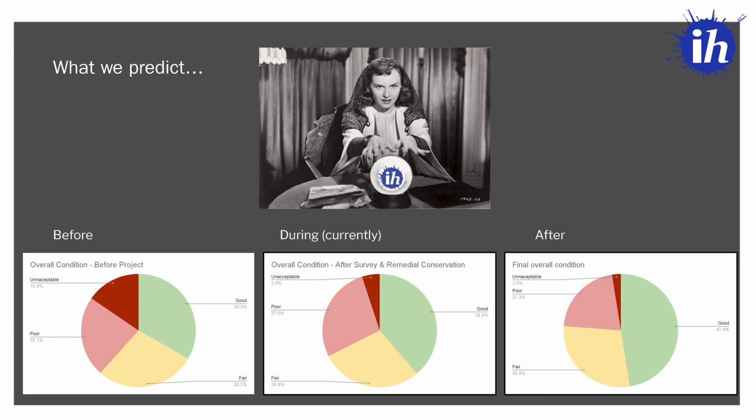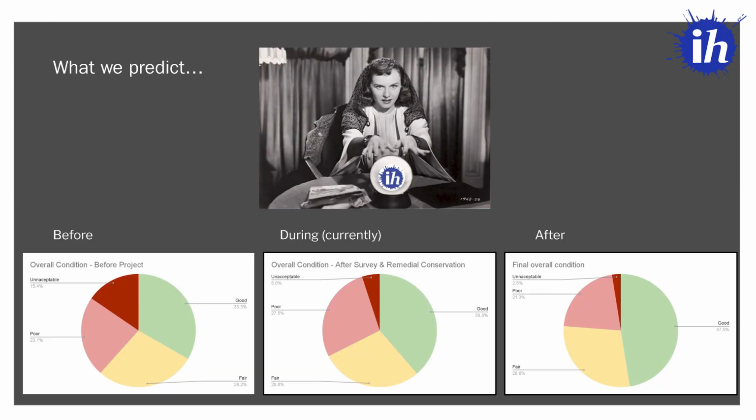And then just by targeting our interventive conservation, the repair of individual objects, we can improve the overall condition really significantly because we've targeted it at exactly the worst ones. What you do is gather this so that any collection care policy or investment that goes forward can be really targeted at the worst parts.